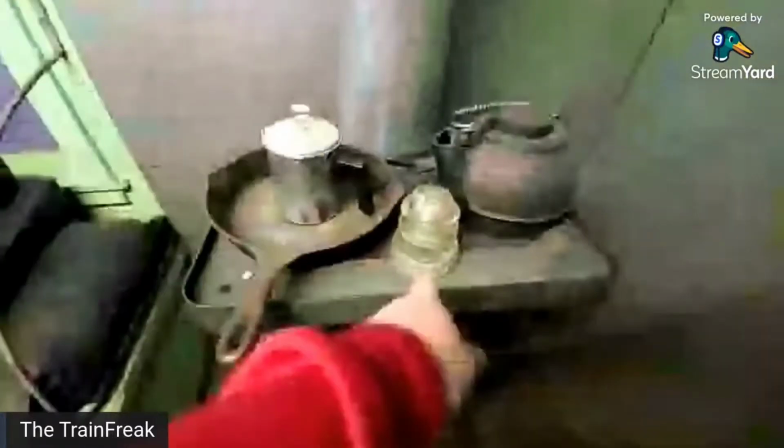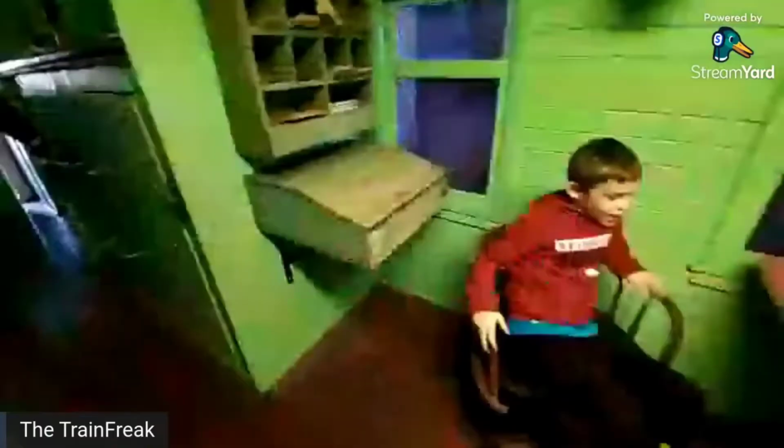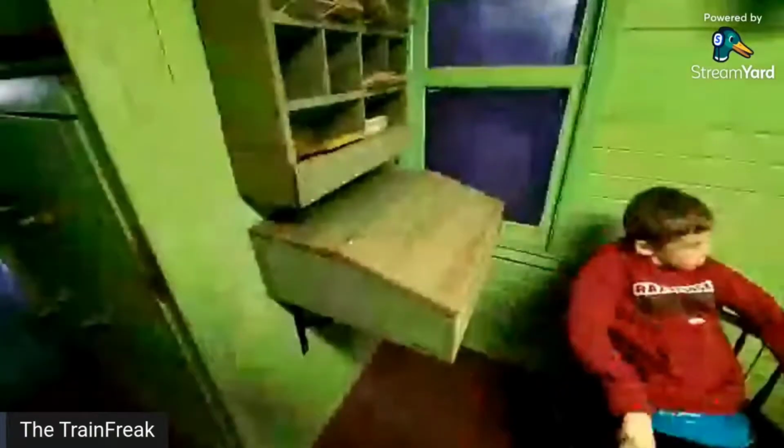And another insulator. And then this would be a bed. Table. Hello there. Came out of the booth. And so I believe it. It was filthy, dirty, and I couldn't even tell what color it was.